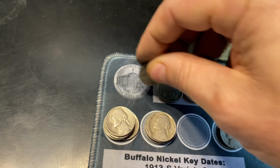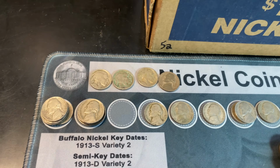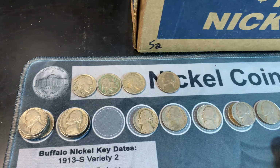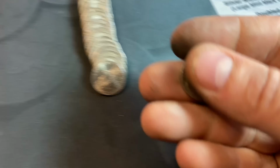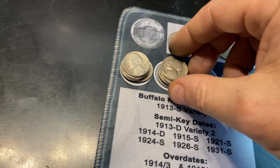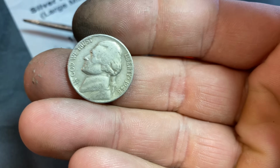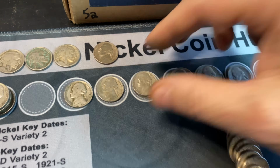Man, oldest find of the 2 boxes so far. 60 rolls in, 3 buffaloes, and a silver. Very next roll, roll number 11, we've got another 1941 Philadelphia. Roll number 12, another 40s Jefferson, 1948 Philadelphia.